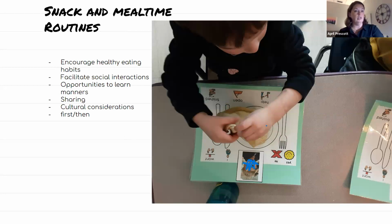We're looking at the social interactions. So we're sitting together, we're eating together. It's often an opportunity for children to visit and chat about things that they want to talk about. It's much less teacher directed. We can learn things like manners and sharing, opportunities to learn first this, then that, so that life has a sequence, and first we often do one thing and then we do another.